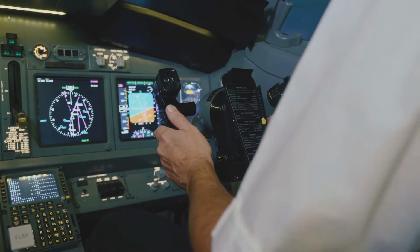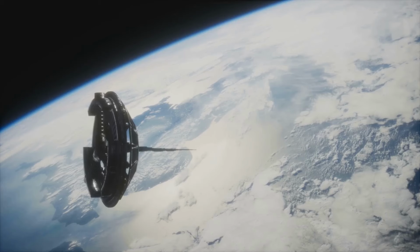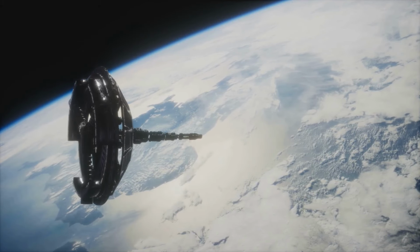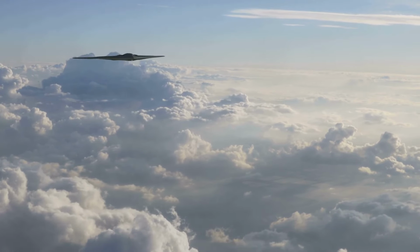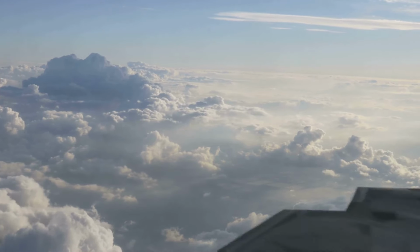Interviewer: What were some of the biggest challenges of flying at such extreme speeds and altitudes? Pilot: Well, at Mach 3.2, everything happens fast. You have to anticipate, stay ahead of the aircraft, and the altitude, well, that took some getting used to. The sky turns a deep, almost unnatural blue, and you can see the curvature of the Earth.